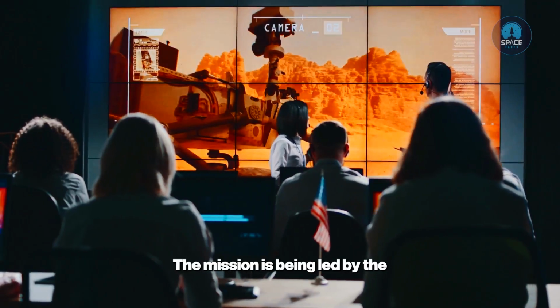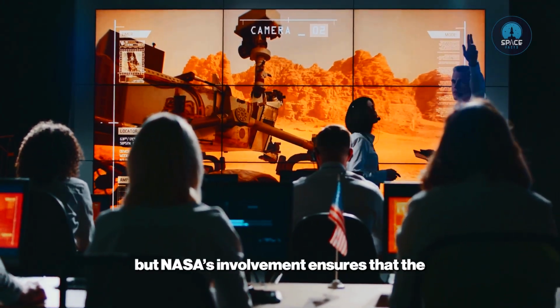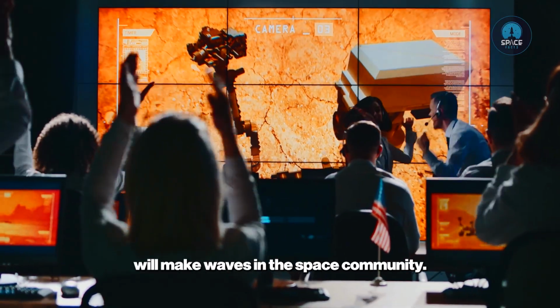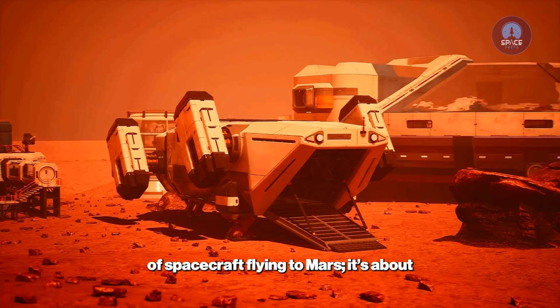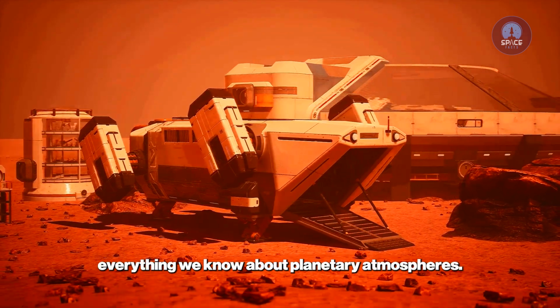The mission is being led by the University of California, Berkeley, but NASA's involvement ensures that the cutting-edge science coming from ESCAPADE will make waves in the space community. This mission is more than just a couple of spacecraft flying to Mars. It's about answering questions that could change everything we know about planetary atmospheres.